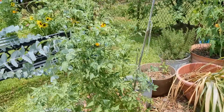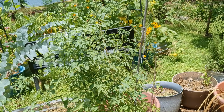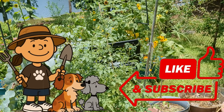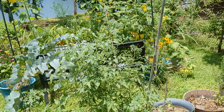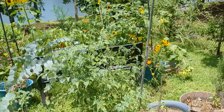So this tomato is a great example. Tomatoes do not like the heat. They hate being dry, but they can't stand wet feet either, so you have to have a moist, well-draining soil for tomatoes. I do not try to keep my tomato plants alive here. I just know that they're going to grow. I'll get a harvest and then they're going to die. And then I succession plant my tomatoes.